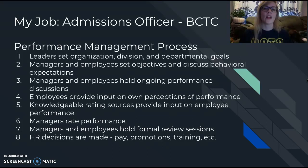I will make a note that I just started this job in November of 2017, so I haven't been through the performance appraisal process yet. My performance appraisal is actually tomorrow, so I have heard a little bit about it recently from my supervisor. So a lot of what I'm going to discuss is really information I've learned over these last few weeks from my supervisor. So for the performance management process, step 1 is for leaders to set organization, division, and departmental goals.